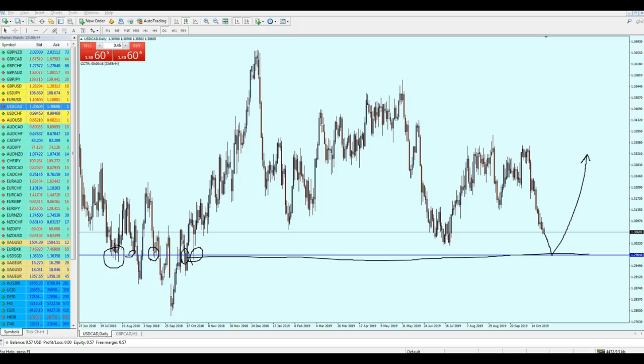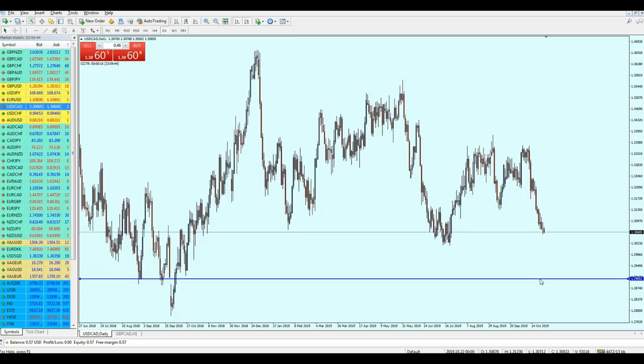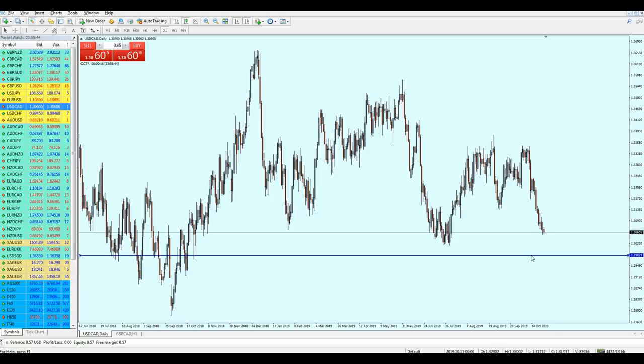However, I believe for the next week we can expect the USD CAD to continue its bearish momentum for almost, let's say, about 80 pips. It's going to continue its bearish momentum. You know something? It might even go more, perhaps until this level. However, again, this is daily candles, so we are not going to mess around with it a lot.